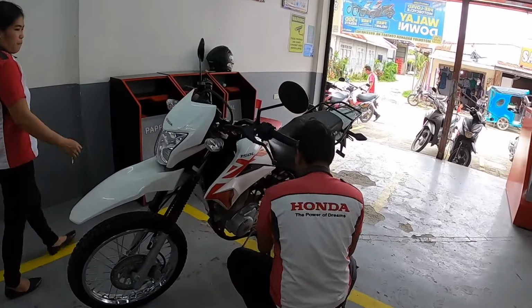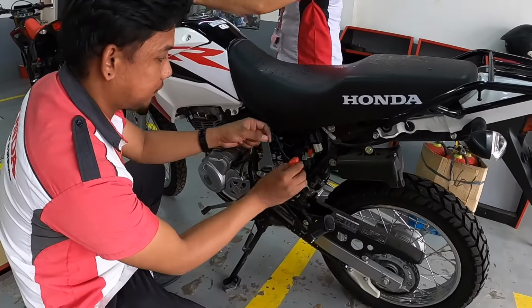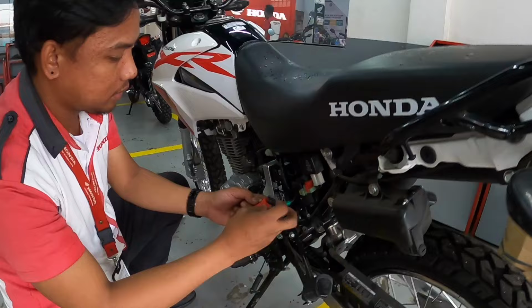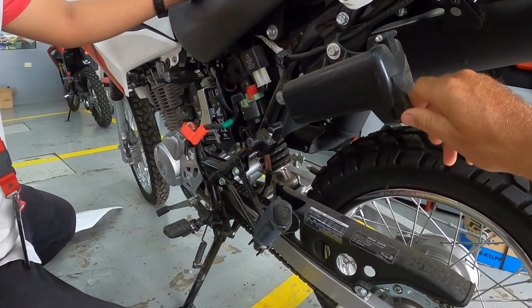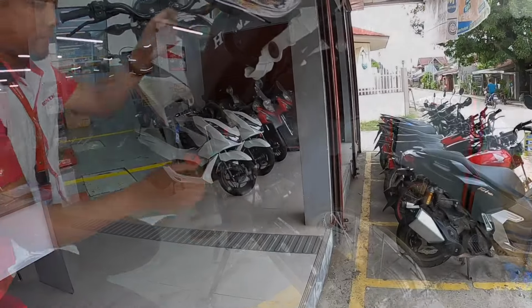I don't know. I'll do the paperwork now. I'm gonna take it for a test ride. This is the new battery. Oh, what's this here, Koi? Is that like a toolbox? Yes, sir. Ah, cool. That flat screw, sir. Okay.